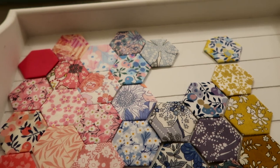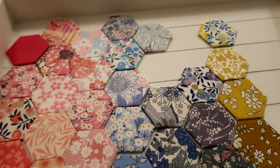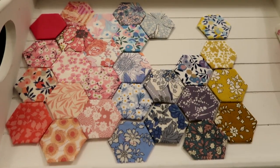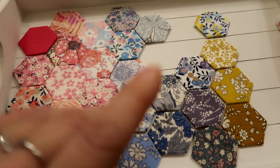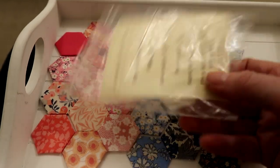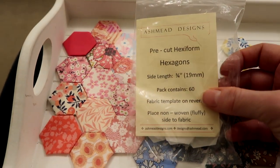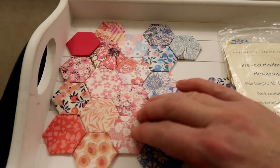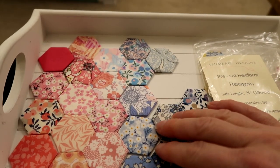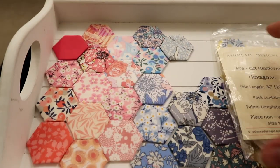So this afternoon we came home, and then Adam's cooked us a lovely jacket potato for tea, and I've been working on these hexagons. So these are made mostly with some Liberty print fabrics. I've been using these sort of templates instead of papers. They're hexiforms, so that it actually makes it a little bit puffy without having to back it yet. I will back it as well, but that will be enough to sort of line my tray.